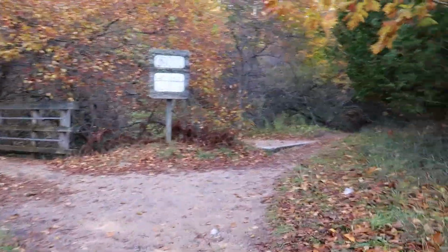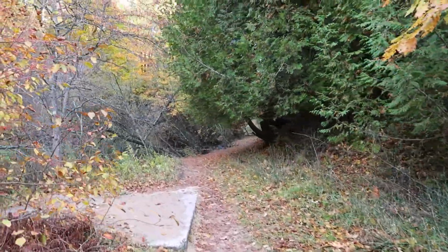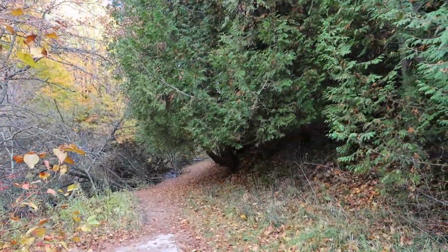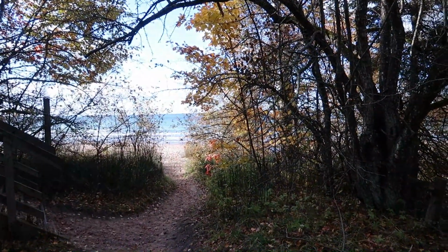Now, before I head down to the beach, I'm just going to show you what's on the other side. Looks like we got two paths here. This one goes right by the Cut River, or I'm assuming that's what river it is. And then another bridge, but first, let's check out the beach.